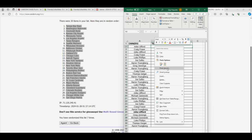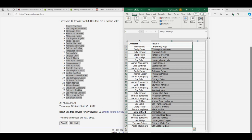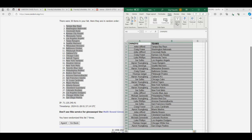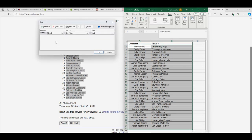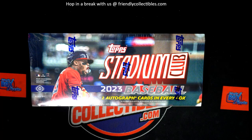Now you can see your team in the box break. I'm going to organize this in alphabetical order. Luke, you have the Yankees. Mike, I don't know why your name's bolded out, but you have the Braves. And you can just see your teams going into alphabetical order by the team name. Are there any trades?